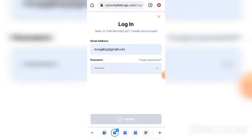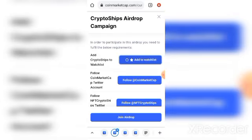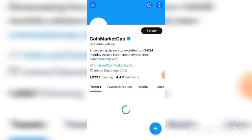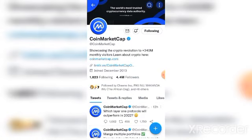verification, right? When I fill the security verification, they say for you to get this crypto, you need to add CryptoShip to your watchlist first. I've added it to my watchlist. You need to follow CoinMarketCap on Twitter. Right, I'm going to follow them on Twitter. These are the steps I need to take to get the airdrop, and I don't think it costs anything, so just do it. I'm following CoinMarketCap on Twitter already, right?